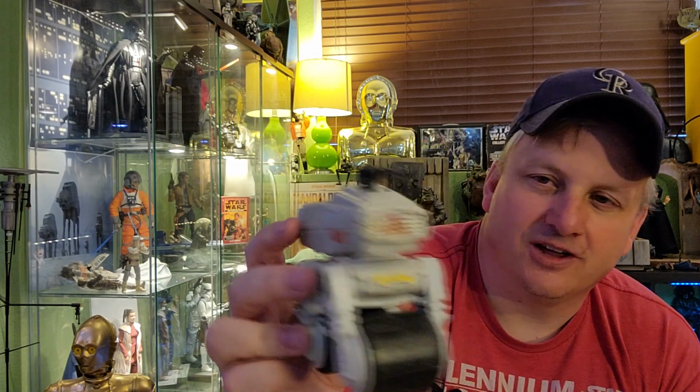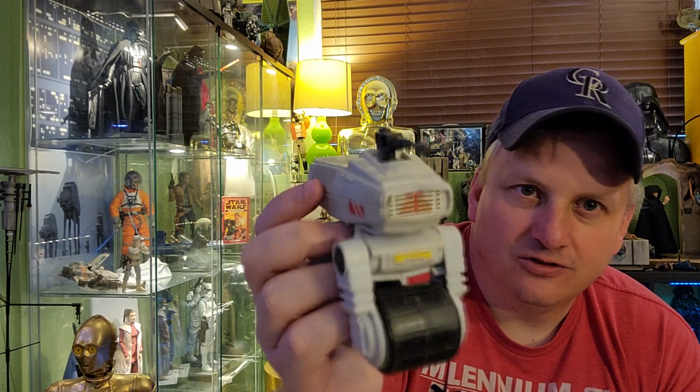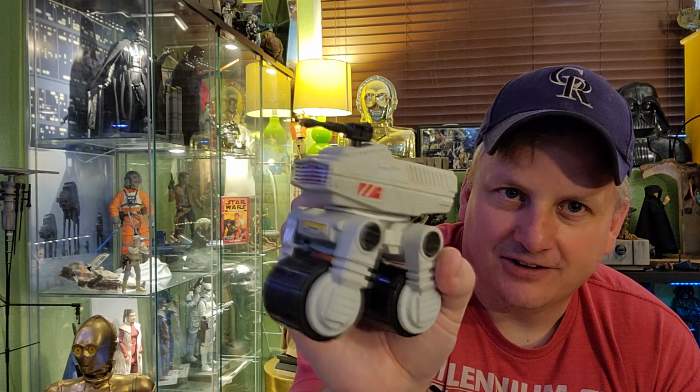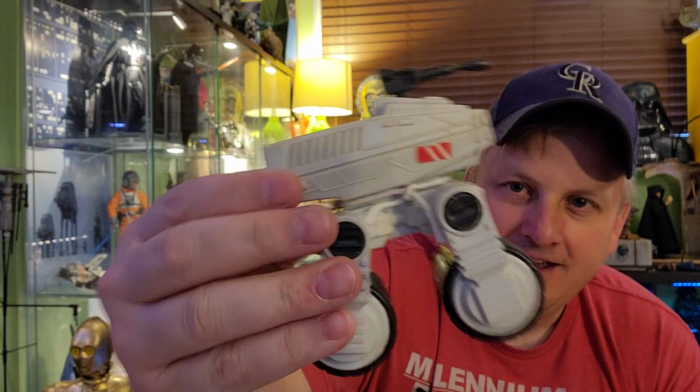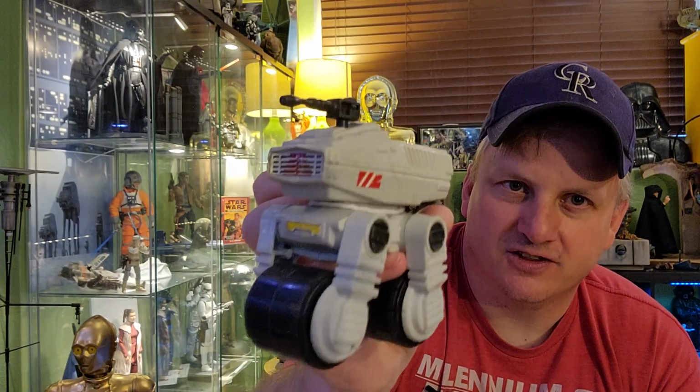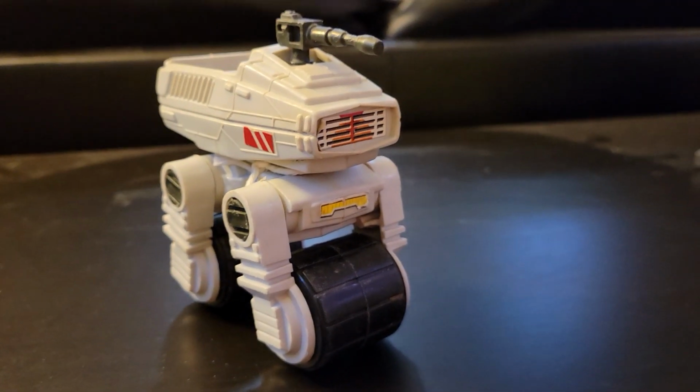Usually I think it's associated with like an AT-AT driver or a snow trooper. I think it's supposed to be an Imperial vehicle. So that's pretty fun. I picked up this guy, and he was 15 as well, so under 15 bucks for this guy too. Very, very cool.